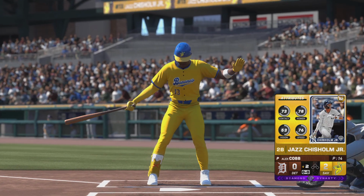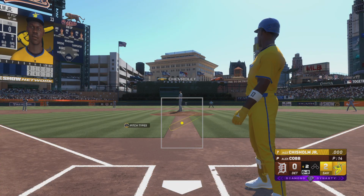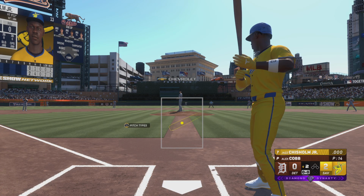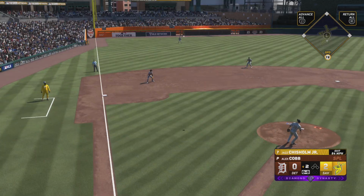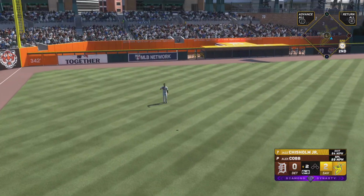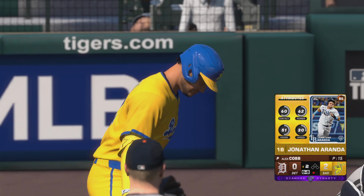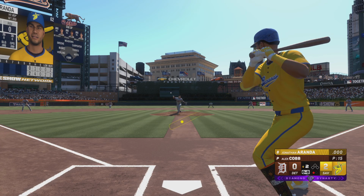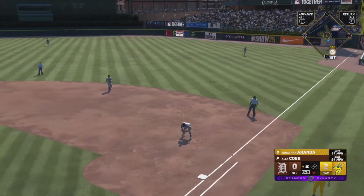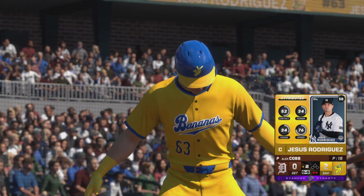Back here in Detroit, we head to the bottom of the second. Jazz Chisholm Jr. now. Hit in the air, left field. Green puts it away for the out. And there's one away. Next to hit, Jonathan Aranda. Swing and a ground ball, base hit right field. Steps on first for the out. 2 down, base is empty.